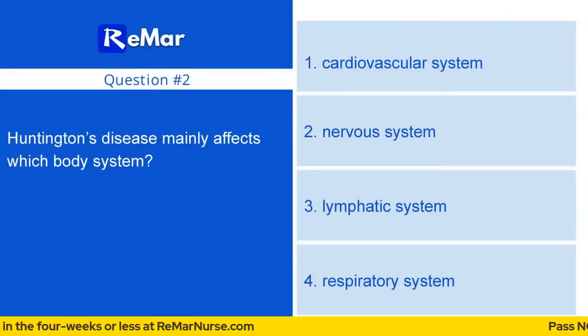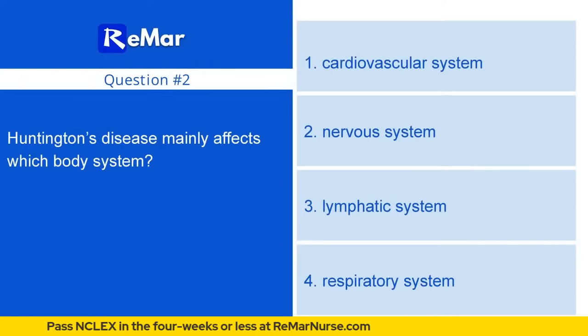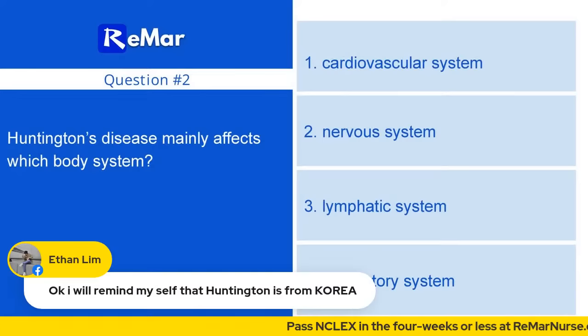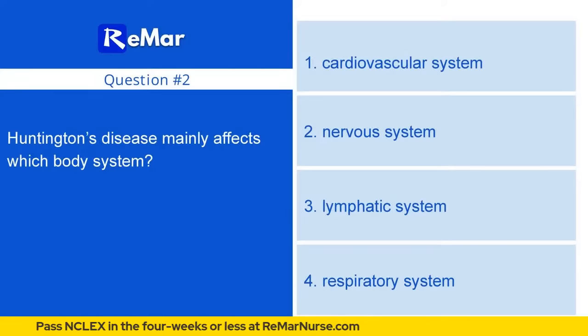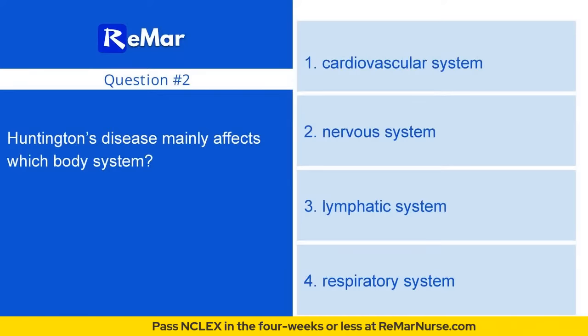Here's the next one up for you. Huntington's disease mainly affects which body system? Single choice answer: 1, cardiovascular, 2, nervous system, 3, lymphatic system, 4, respiratory system. You remember that Ethan says, I remind myself that Huntington is from chorea. All right. Chorea. Here we go. What nervous system, what lymphatic system, what respiratory system, what cardiovascular system is affected by Huntington's disease? Which one is it?